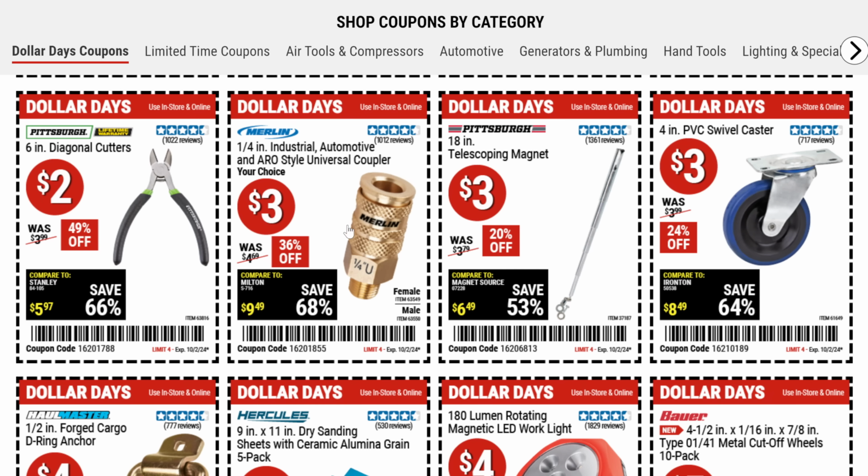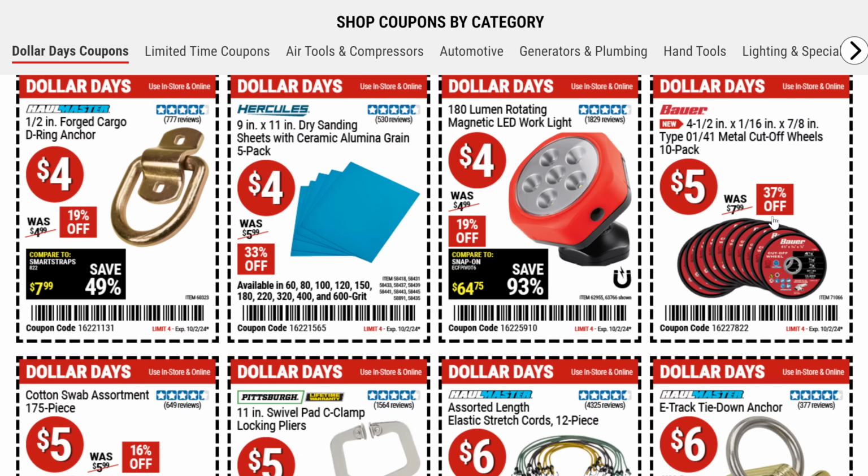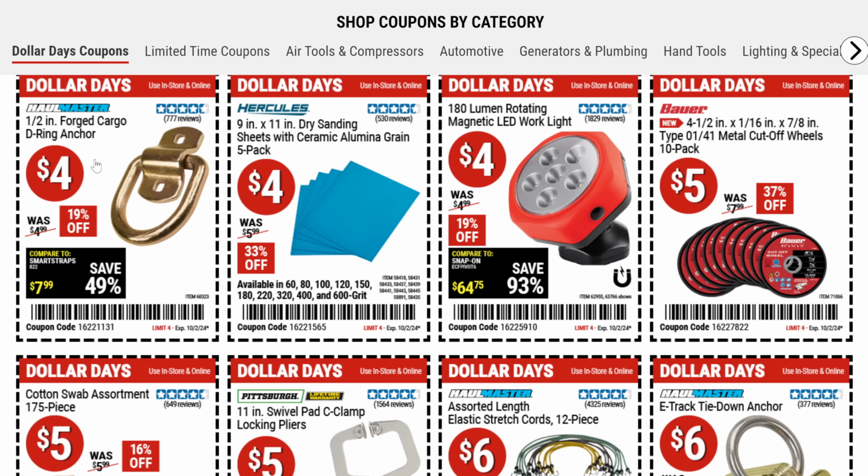We got another universal air coupler. We got a telescoping magnet. That thing's going to die. I'd probably pass on the telescoping magnet. The PVC 4-inch swivel casters for $3. Those are decent. The D-ring anchors, Haulmaster D-ring anchors for $4 is pretty good. Dry sanding sheets, those are decent. This is a nice little work light for $4. The Bauer cutoff wheels for $5. That's a pretty good deal right there.